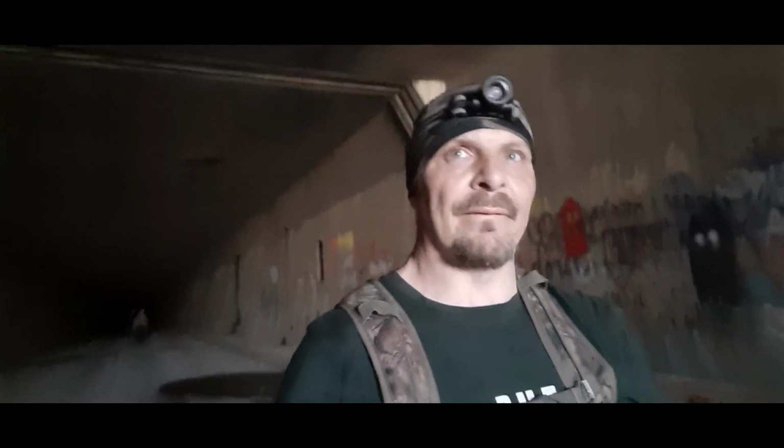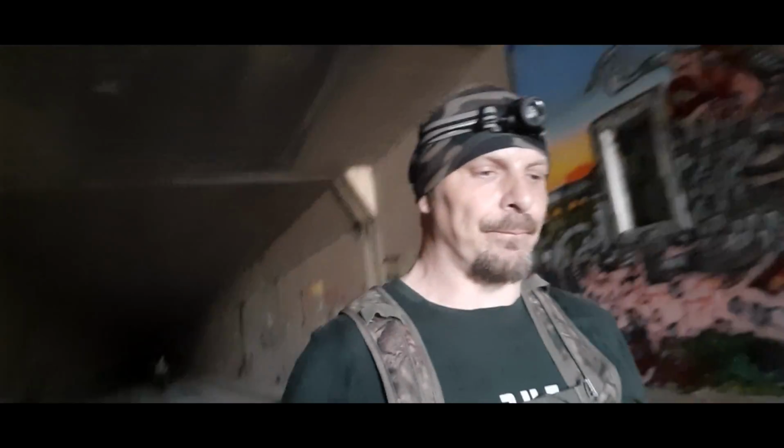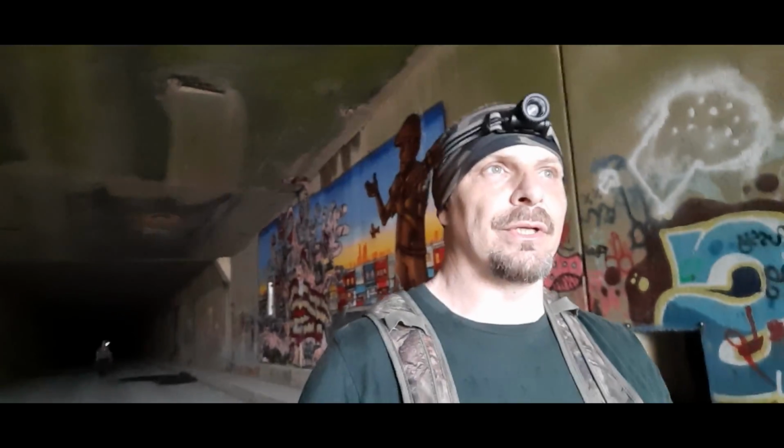So, let's go outside the tunnel here and I'll take some photos and I'll poke around a little bit. And then probably head back through the tunnels and go back down to where the POW camp is.